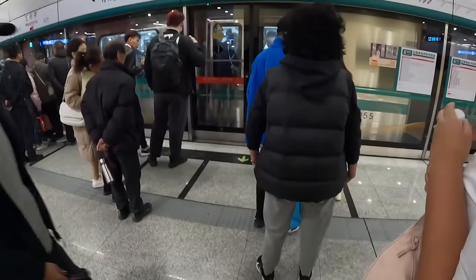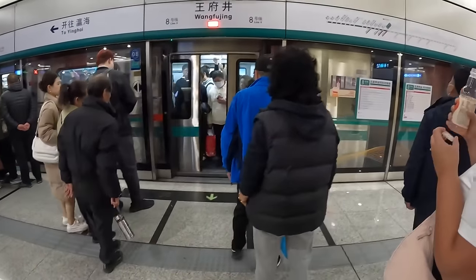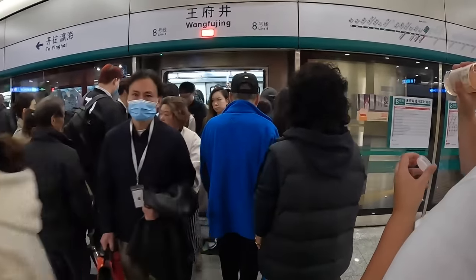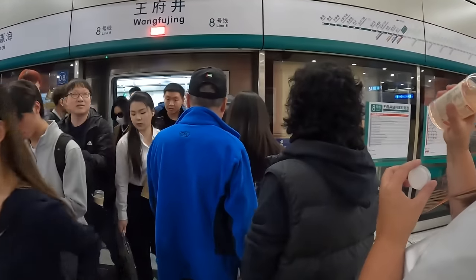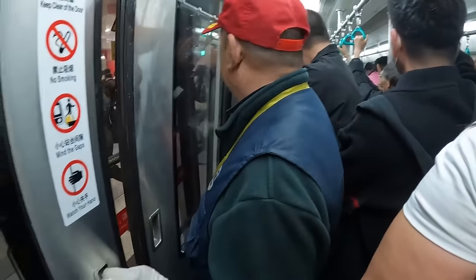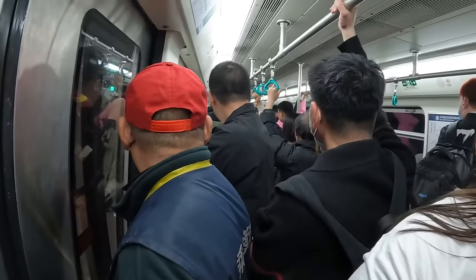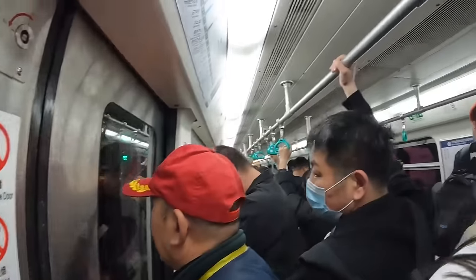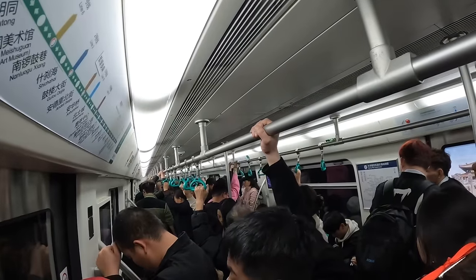Everyone's in a nice orderly queue. Let everyone off first. This is what it's all about, isn't it? Nice and easy. Pushed in here a bit. Oh, she's pushing us in the back, this woman. Right, there we go. And then the guard stands in front of the door to make sure everyone's packed in nicely. Fella shouting down there. A bit busier than the last one. Right, well, there we go.